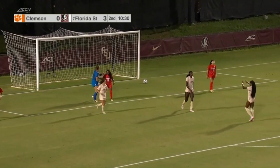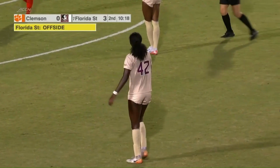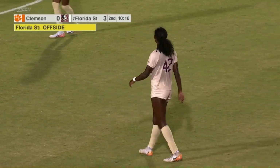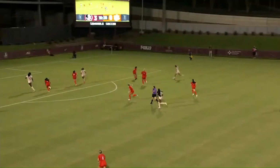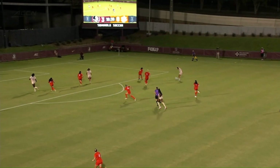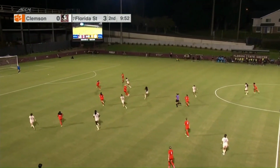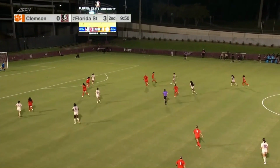But the flag is up. Great ball from Dantes looking up, playing it to her target in the center, but the offsides flag is raised. Yeah, Hudson well behind the defense here. Florida State's certainly been working on that in practice, but they could very well master it in due time.